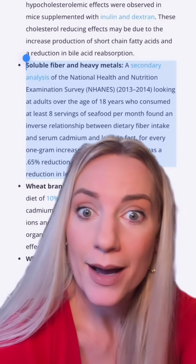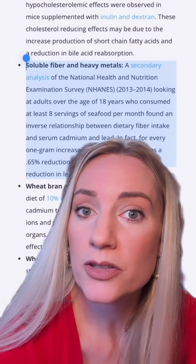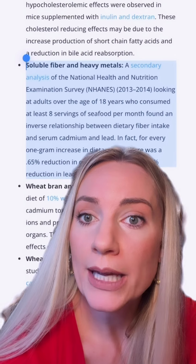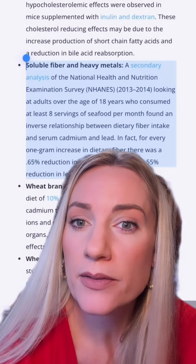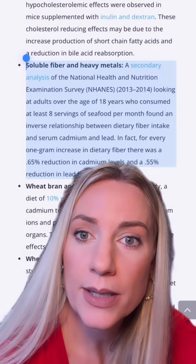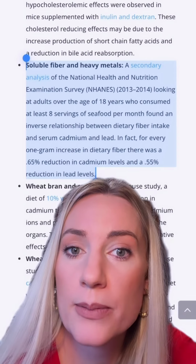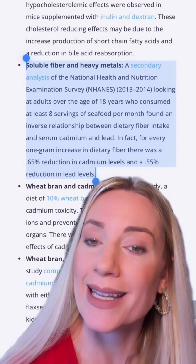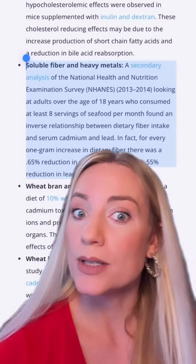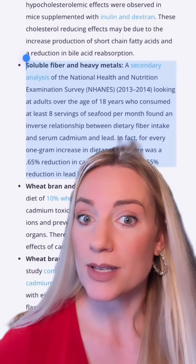Remember, beans being the highest source of soluble fiber, it says here, soluble fiber and heavy metals. A secondary analysis of the National Health and Nutrition Examination Survey, looking at adults over the age of 18 years who consumed at least 8 servings of seafood per month, found an inverse relationship between dietary fiber intake and serum cadmium and lead. In fact, for every 1 gram increase in dietary fiber, there was a 0.65% reduction in cadmium levels and a 0.55% reduction in lead levels. That's amazing because when you eat seafood, sometimes you can take in heavy metals. This study is showing that eating fiber gets those heavy metals right out of your system. Soluble fiber for the win from the beans.